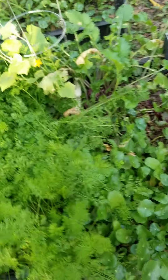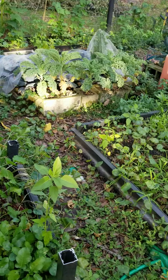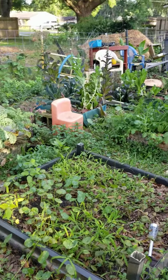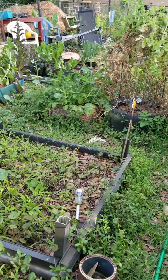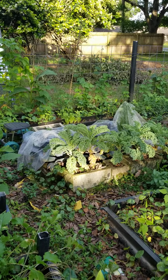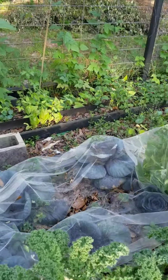But yeah, so it looks really jungly right now, but I'm in the process of tearing out some of the really winter cooler stuff and putting in some more of the hot stuff. I'm starting more watermelons this week, more cucumbers, okra, and stuff like that. And then my kale's still going good. And these cabbages are still doing good.